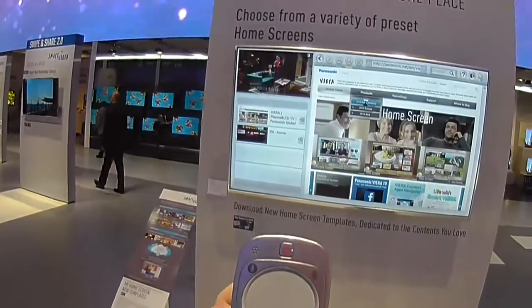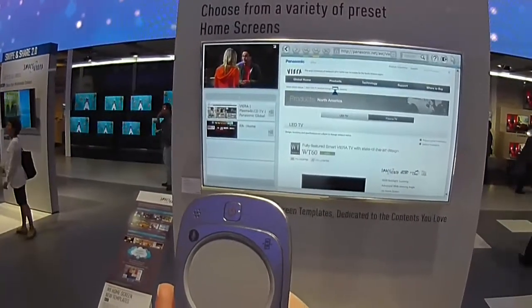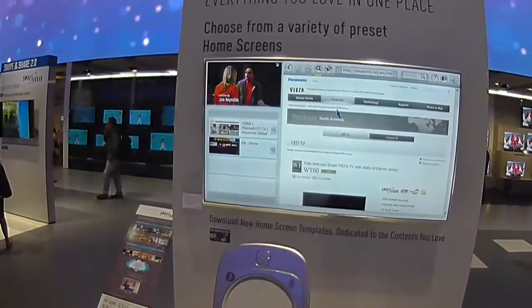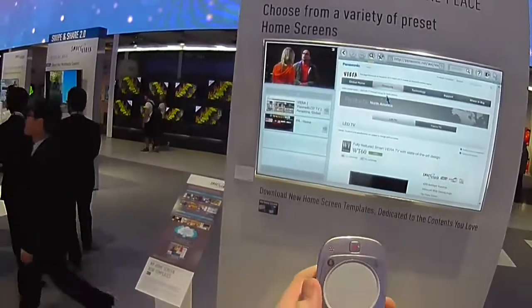clicker, if you like. So we'll go into the North American section, so if there's anyone watching in America or Canada, these are your products that we're looking at now. So really easy. In fact, I can show you another thing that really makes it easy.